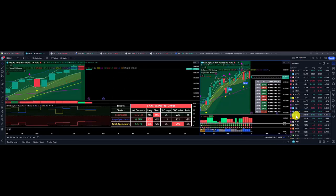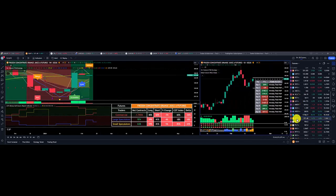NASDAQ to the downside. It's kind of moving up, same as last week. Crowded long, nice and clean. Could be poised for movement to the downside. We'll see. Orange juice moving up.